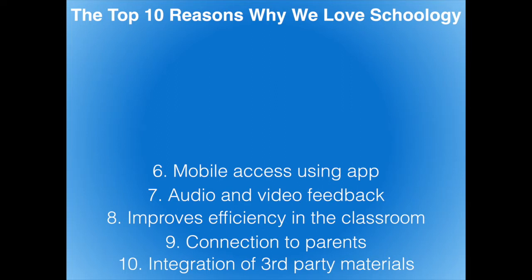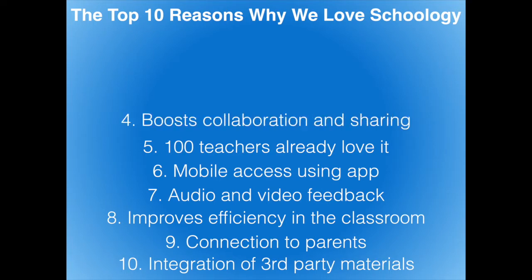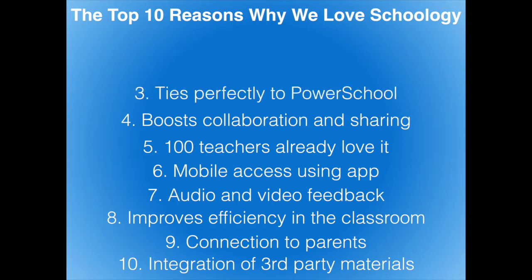Number 5, approximately 100 teachers in the district are using Schoology and they love it. Number 4, it boosts collaboration and sharing among teachers. Number 3, it ties perfect to PowerSchool. Number 2, it's easy to use.